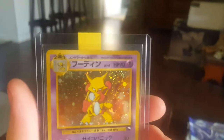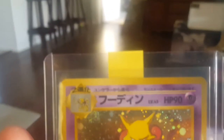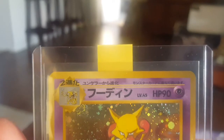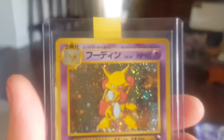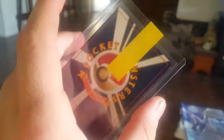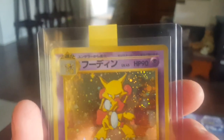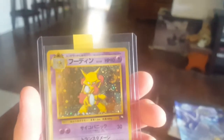Alright, it literally just keeps getting better. This is my third little quick thing here. They even put a tab on the top of this for easy access and pulling the card out. I just can't speak enough about how wonderful this is for these sellers to put that much thought into selling these cards. I've never had someone do that to me yet, so that is super awesome.